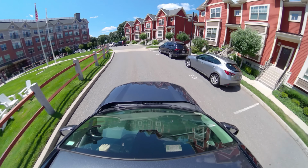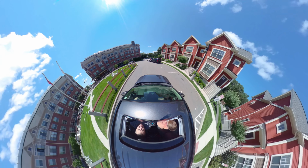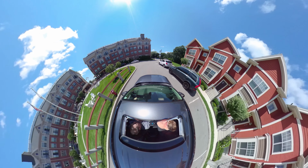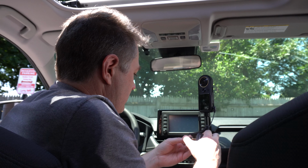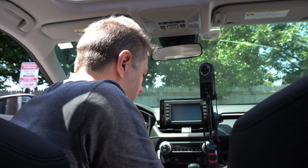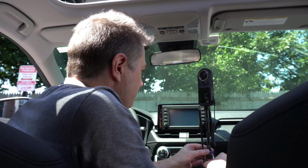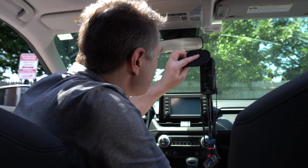So this is an example of how the camera can be mounted outside the vehicle and the dialogue can be captured inside the vehicle via a wireless microphone system. Let's do this as our line out. We're gonna mount this onto here. If this thing just works like this, it's hilarious.